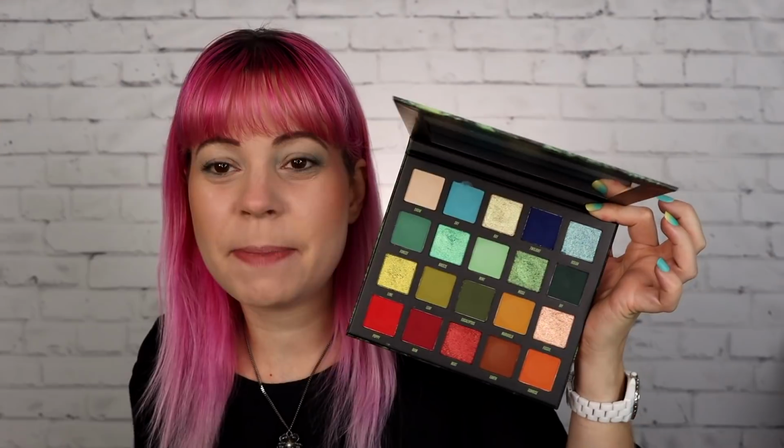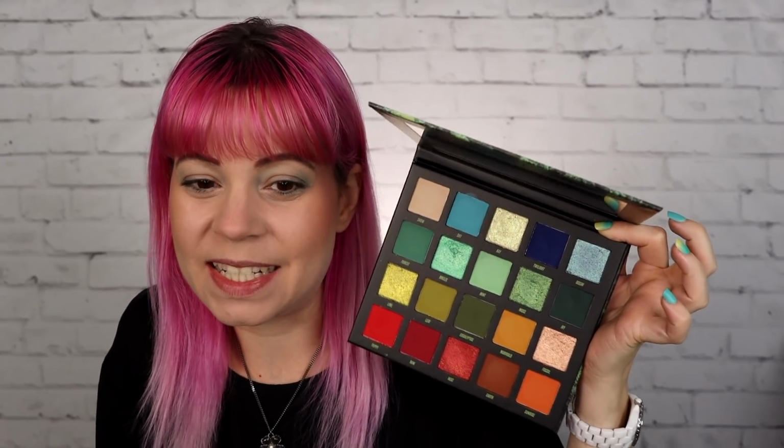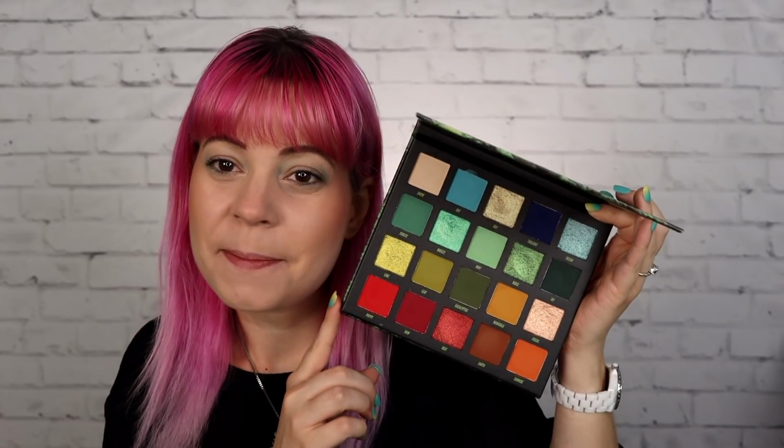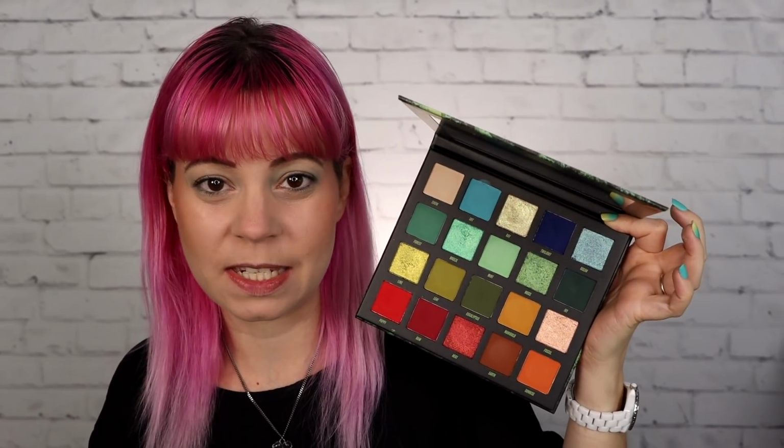When I swatched this palette, the shimmers in this are so insanely intense and metallic and foiled, and they felt kind of like a putty formula. So I'm very interested to see how they're going to perform and look on the eyes. But man, I've seen some thumbnails of people using this and their looks have been absolutely insane. So I'm so excited. This is a very inexpensive palette. It's $15 or 15 pounds.